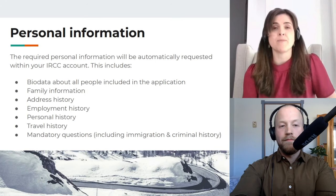Passports. I know we see a lot of the time people asking, what pages of my passport do I have to include? Can you tell people the answer to that question, Deanne? Yeah, so the first one is what they call your biodata page. So that's the one that has your photo and your name and your date of birth on it. But in addition to that, they want you to upload scans of any pages in your passport that have visas or stamps on them.